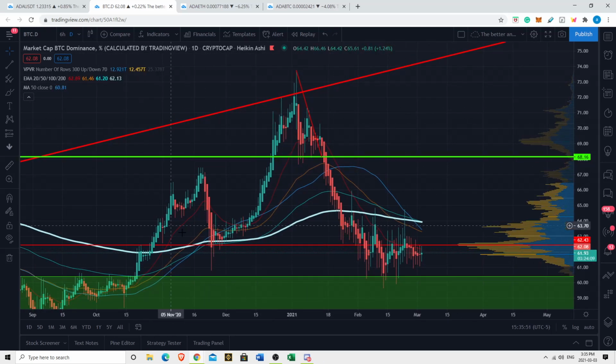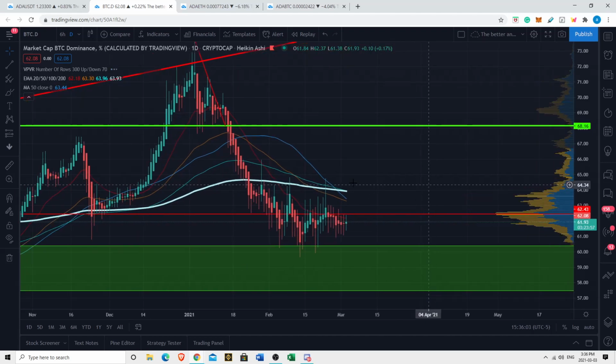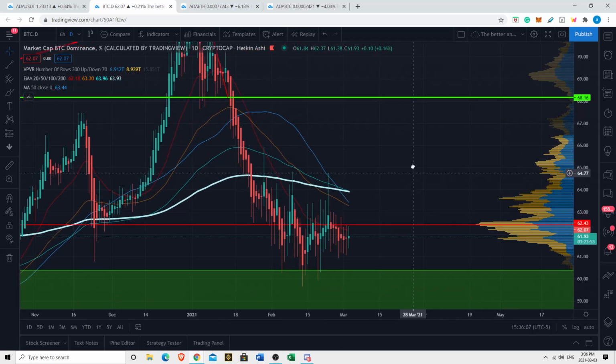So understanding what Bitcoin is doing is very important to understand what the altcoins can do, and as well the Bitcoin dominance chart. For those who don't know, Bitcoin dominance is the total value of Bitcoin in comparison to the total value of all cryptocurrency. Whenever it rises, altcoins typically suffer. Whenever it falls, altcoins typically benefit. So I pulled out the Heikin-Ashi candles to help better identify the trends we're seeing in Bitcoin dominance.